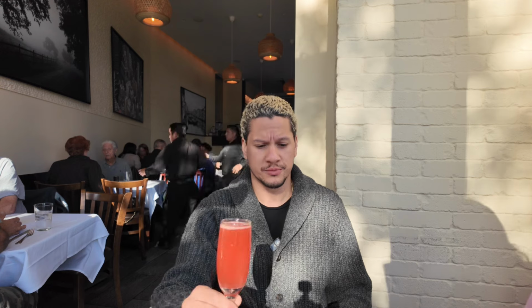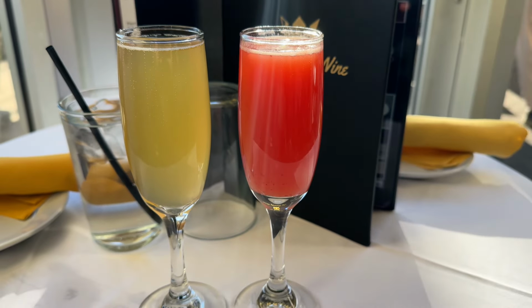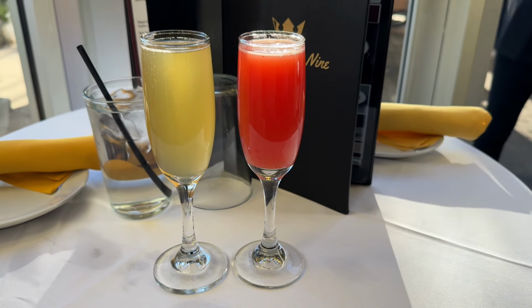We're at 179 Bar and Grill in New Rochelle, New York. Cheers. We're starting off with a Bellini and a Strawberry Mimosa.